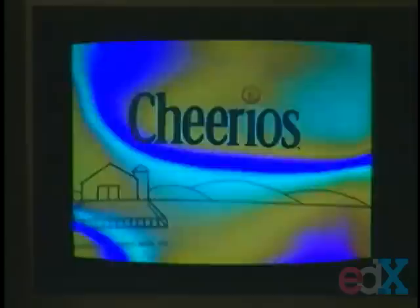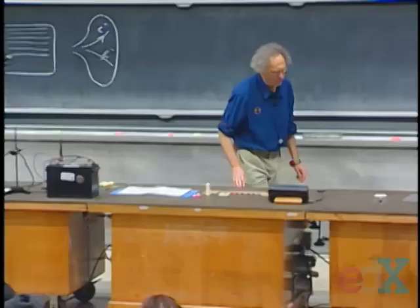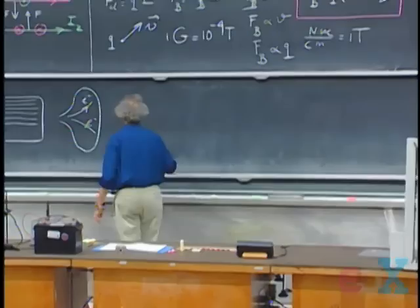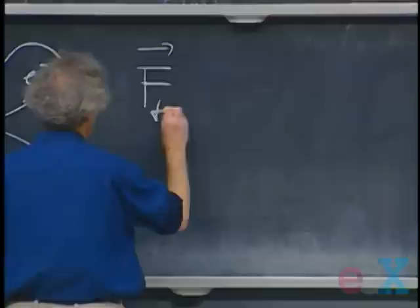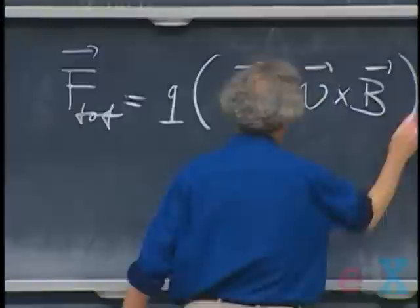So you've seen that with a magnet and a moving charge, we can change the direction of the moving charge. Force on the moving charges. If you have an electric field as well as a magnetic field, then of course you have also the electric force. And so the total force on a moving charged particle would then be Q times the electric field vector plus V cross B. And this, of course, we've seen before.